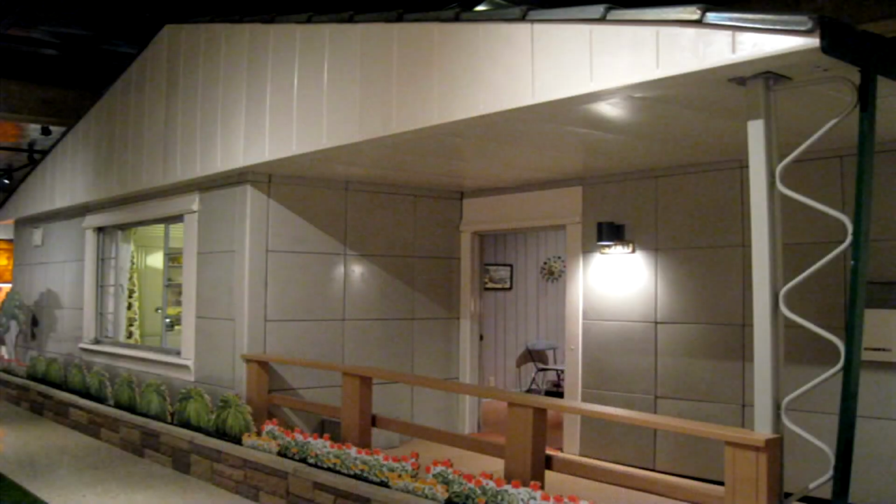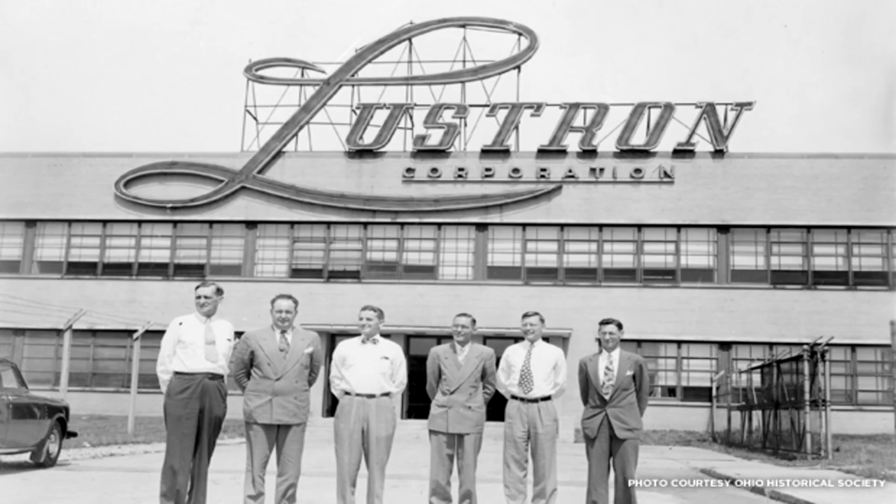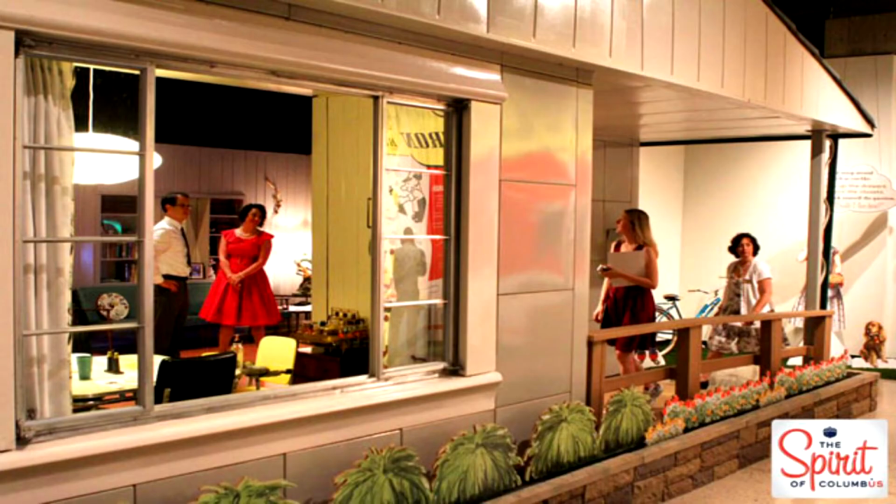In 2011, the Arlington County Board donated the house to the Ohio Historical Society in Columbus, which has since been renamed the Ohio History Connection. In essence, it returned home to its birthplace, just a short distance from the original Lustron factory. You can now tour the house, which is on display as an interactive exhibit at the Ohio History Connection until 2018, and see how a typical American family would have lived in the 1950s.